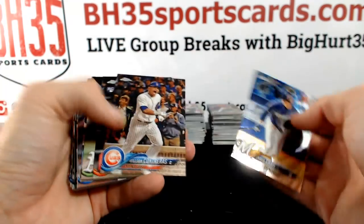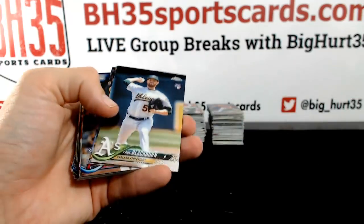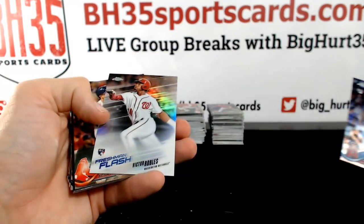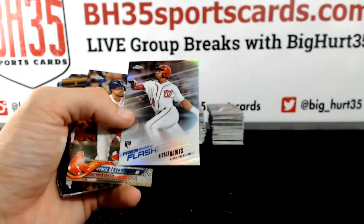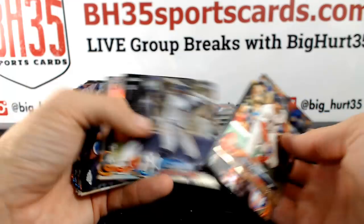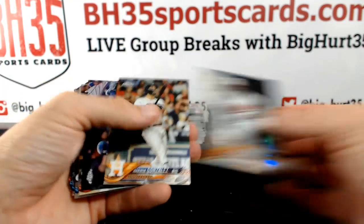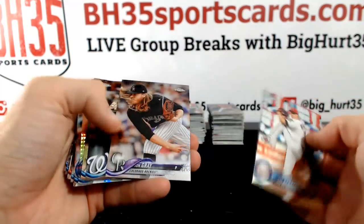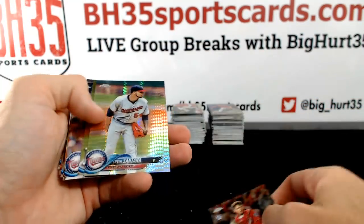Odor. Odor. They make autos of this. It's a nice looking card. Freshman Flash. Acuna. Yachty Refractor. Santana.